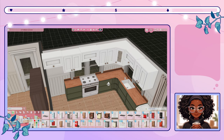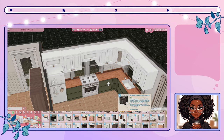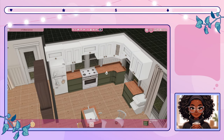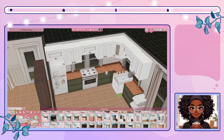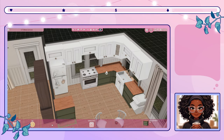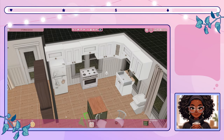This time I'm gonna do this refrigerator. I think this one is super cute, super cozy. And I'm also gonna change the counters. And we're gonna do farmhouse counters as well. So we're gonna sell this. Time to spend a little bit more money in our house so we can get better efficiency. Let's sell that. Let's sell this. Let's sell this. And let's sell this.